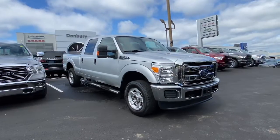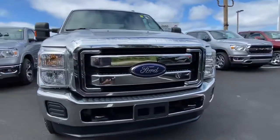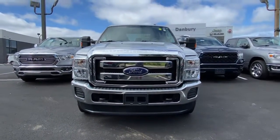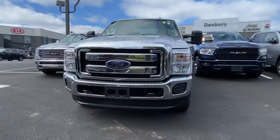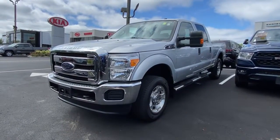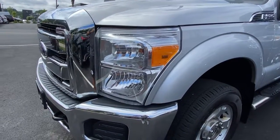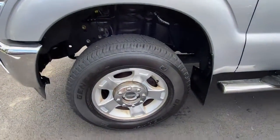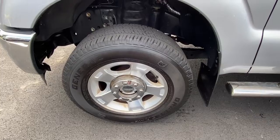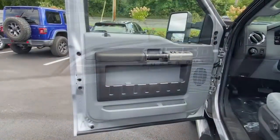Get into the 2016 Ford F-250. This vehicle is an outstanding buy with fewer than 80,000 miles on the odometer. Take on tough jobs with confidence in this fully capable F-250. Rigorously tested to withstand extreme conditions, this heavy-duty pickup is ready to plow, tow, and haul while providing you with a comfortable cab and the technology to make your life easier and safer.